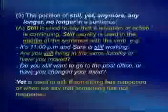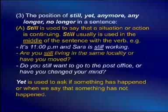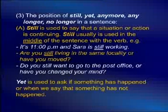Let us look at another group of words and their position in a sentence. The words are still, yet, anymore, any longer, no longer. Now, still is a very tricky word. The word still is used to say that a situation or action is continuing. Still is usually used in the middle of a sentence with the verb.